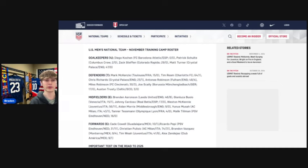Anthony Robinson is also here from Fulham. Miles Robinson is here from FC Cincinnati. Joe Scally from Borussia Mönchengladbach, and Austin Trusty from Celtic. Now, a notable absence is Austin Trusty's center back duo partner at Celtic, Cameron Carter-Vickers. He had an injury precaution, didn't play over the weekend because of the bad pitch at Kilmarnock. It's not a serious injury, but he's not in this camp.